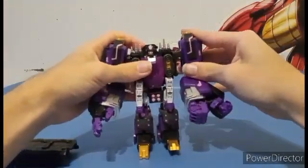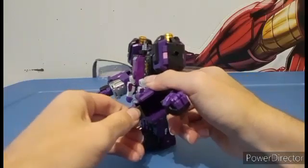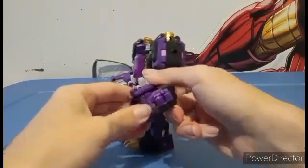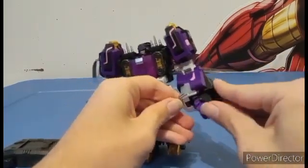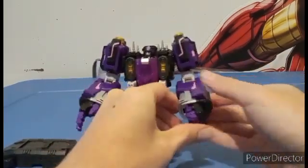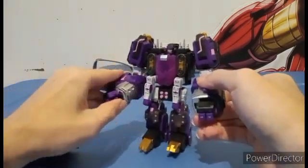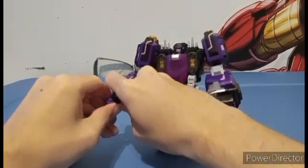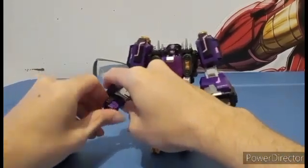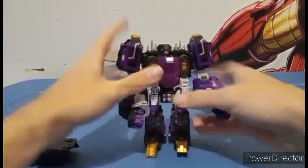Of course, try to get the one without tolerance issues. If you can't, well, just either deal with it, or if you end up breaking it, call the place that you got it from, and hopefully they send you a replacement. But, yeah. So just kind of angle these in, like so. And, well, let's just get back to transformation.